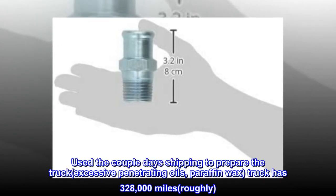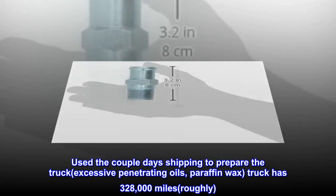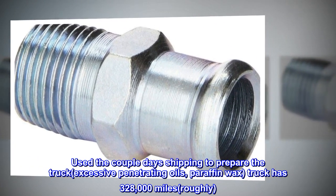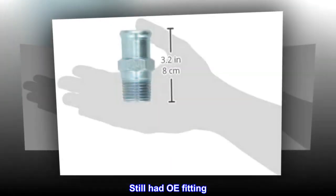Used the couple days shipping to prepare the truck. Excessive penetrating oils, paraffin wax. Truck has 328,000 miles, roughly. Still had OE fitting and OE leak.